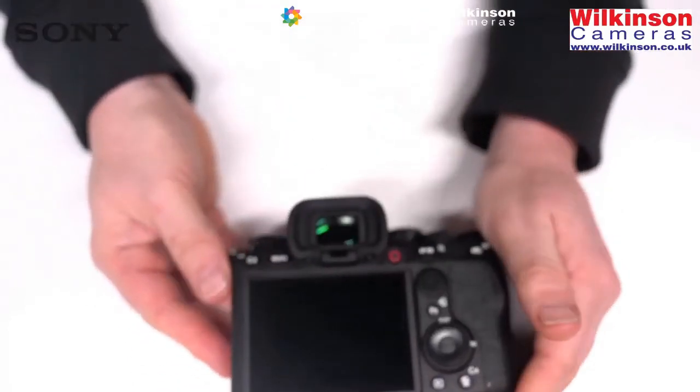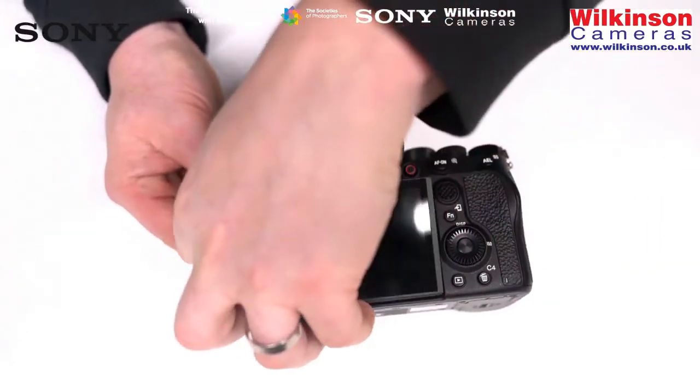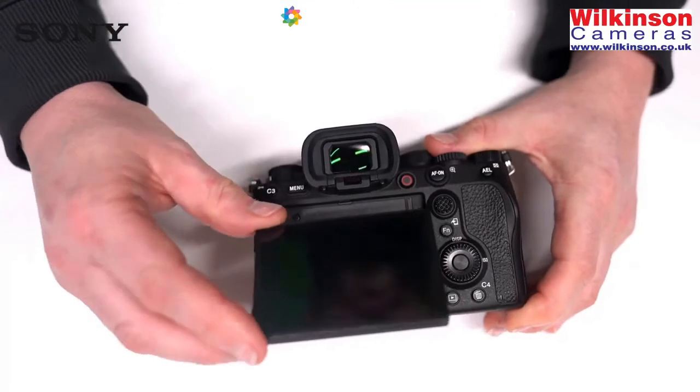Now, I did try this out over the weekend. I managed to get my hands on a sample. I was very fortunate to do that, and I have to say it worked incredibly well. The accuracy of the autofocus was so reliable. It has to be the best I've ever tested in the Sony range.